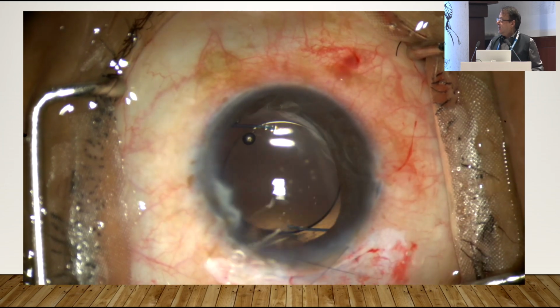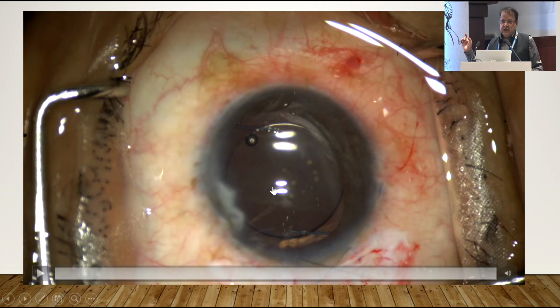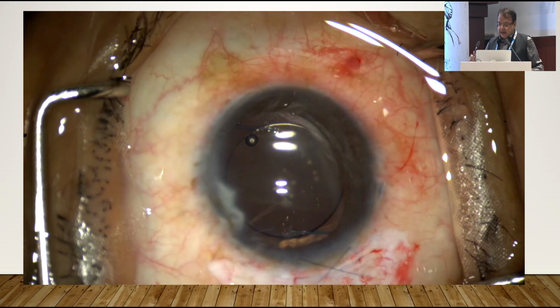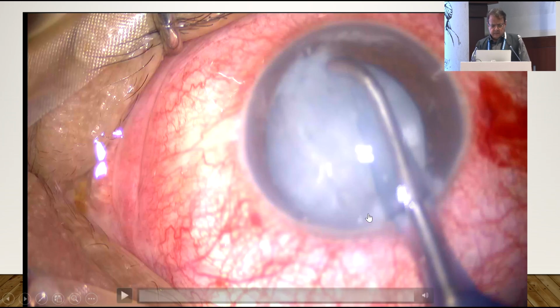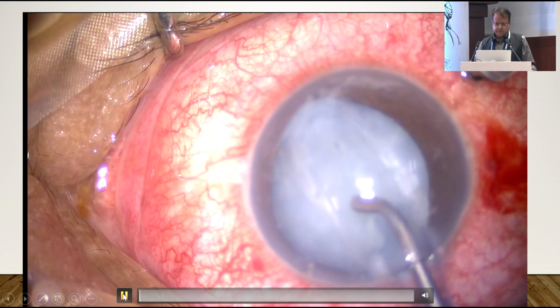You can see all the vitreous opacities have been removed. The media is absolutely clear, and this patient had a very good visual recovery without any floaters. This is one of the patients who had a needle stick injury.